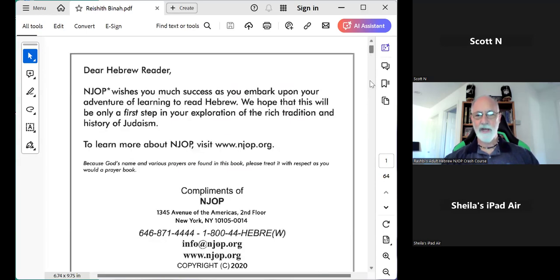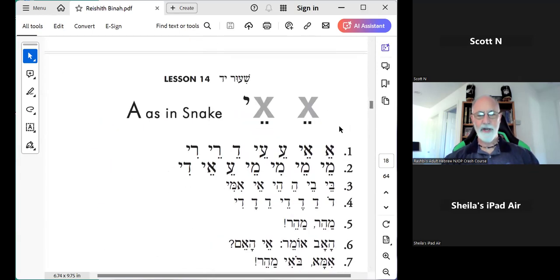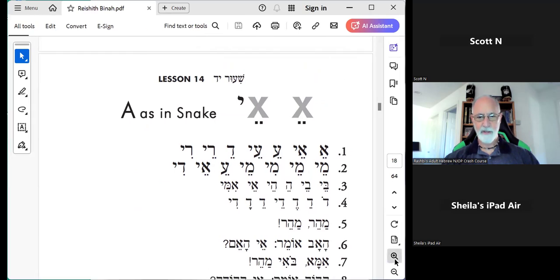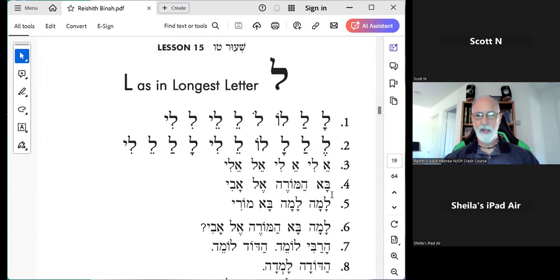So when we left off last week, we did the A, the vowel A. Does that look familiar to everybody? Yes, we did. Okay, great. And I remember we did the Lamed, the L, because this top part looks like an L and it's the longest letter. We also discussed L, which is God, and L, which is two, and how it's important not to confuse the two together.